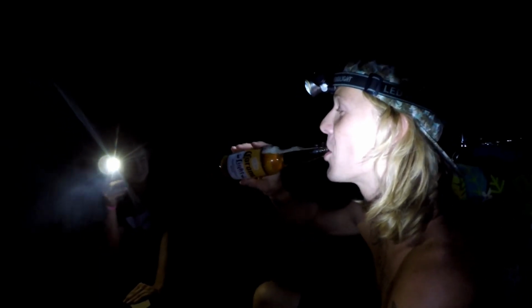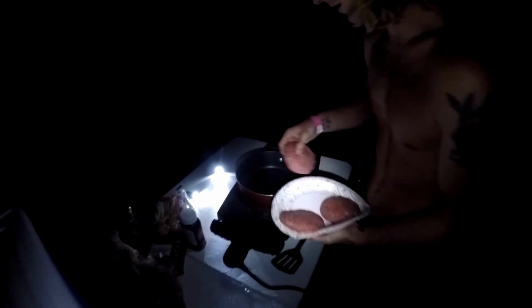Camping in Florida is awesome. I mean, we are so blessed to have parks and campgrounds everywhere you look. And once you get set up, you got the tent crap done and the fire's going, you're barbecuing, that's when it's real. You're like, okay, now it's an adventure.